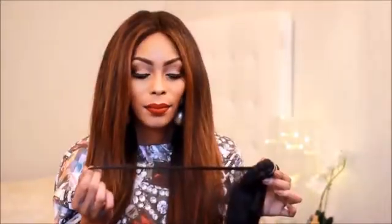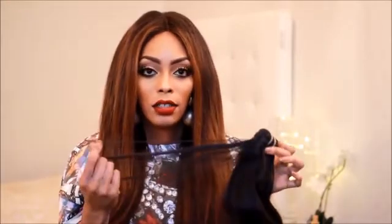I think of all our hair textures, the Peruvian hair has the thickest hair strands, which makes it also very durable. It can take heat very well, styling, and I mean, you can put this hair through a lot and it will still last. This is a choice to go with if you're searching for something that will go well with your own hair.